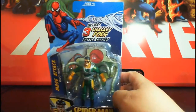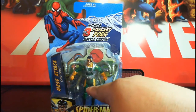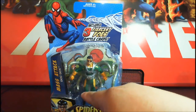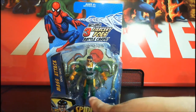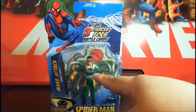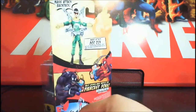I got shortchanged. Without even opening him up, I can already see I got shortchanged right in his little crotch area. As you can see, he's got super old school legs. His hips only go back and forth, judging by that look. So, I can already see I'm going to have fun with this.